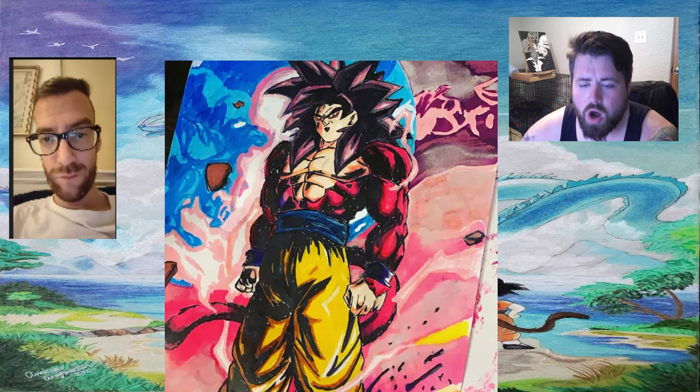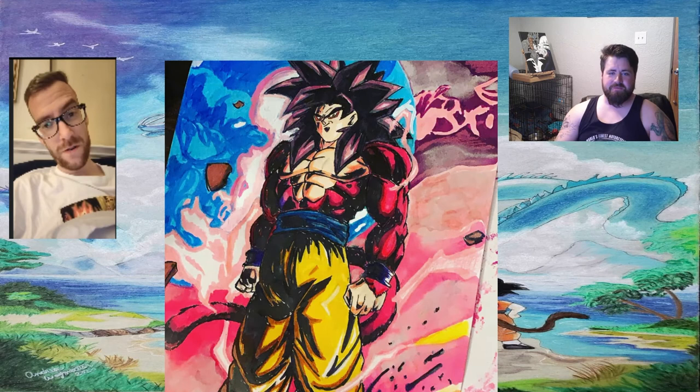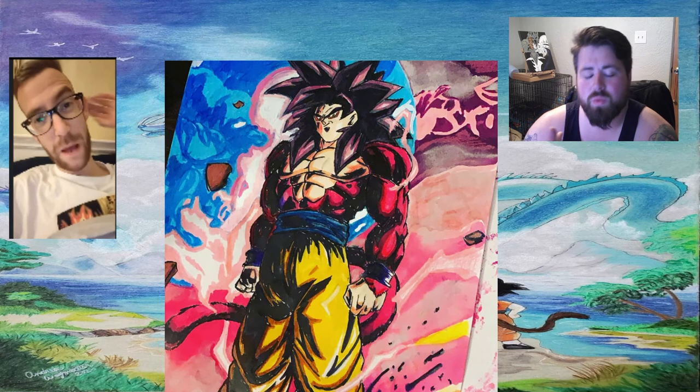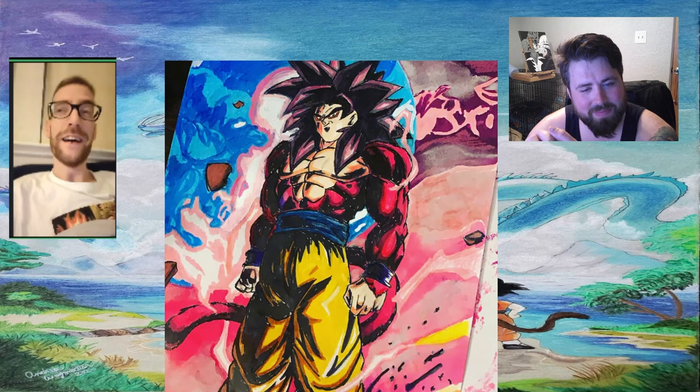Our last artist of the week is Devonte Ross with this killer Super Saiyan 4 Goku. I've always said it, I love the form of Super Saiyan 4. I just wish it wasn't in GT. I was about to say, I love the form of Super Saiyan 4, but just don't love GT. Yeah.